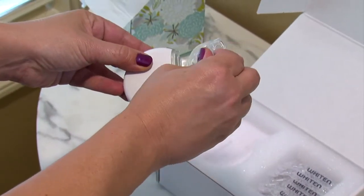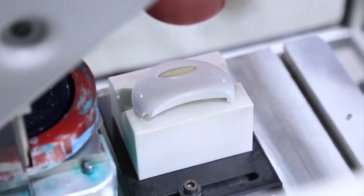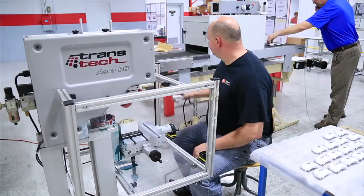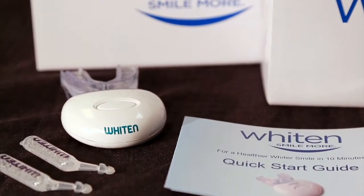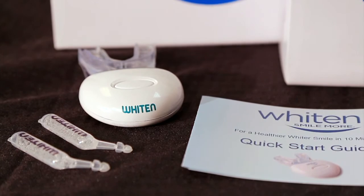Not only is Whiten's production line state-of-the-art, their ability to deliver product in a clean and timely fashion is grounded in solid technology. Whiten LLC is a company that believes in a simple, elegant, and streamlined process, from order intake to a satisfied customer, producing bright, healthy smiles all along the way.